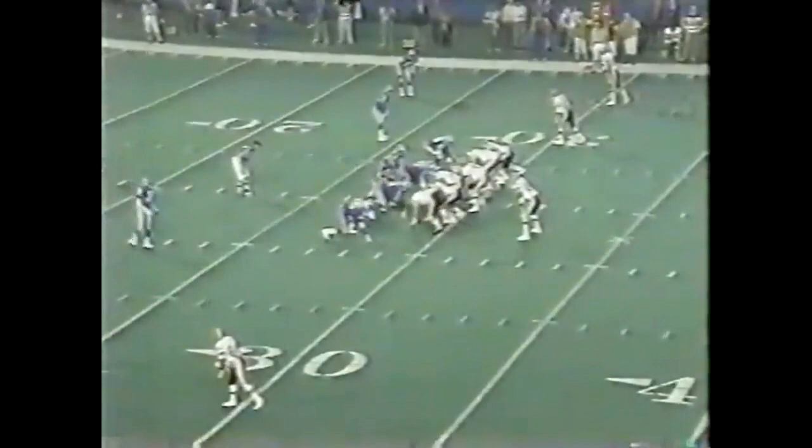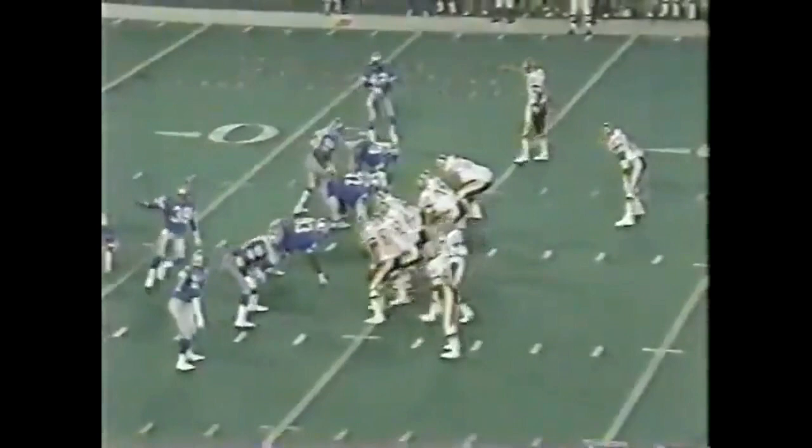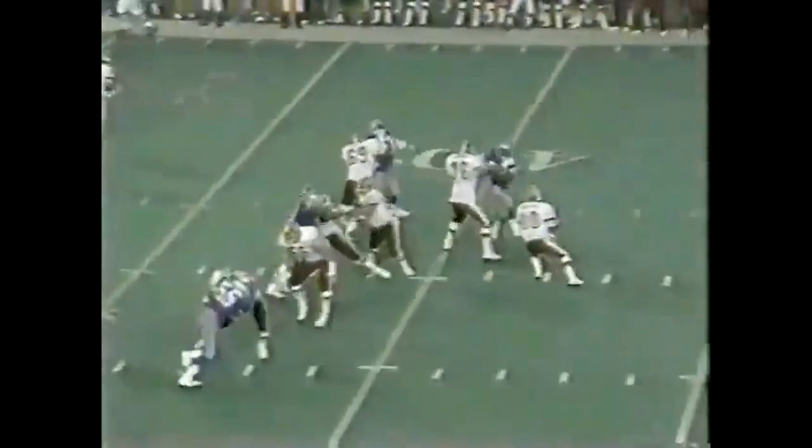Offsides, Redskins, Joe Jacoby. First down, Gary Clark. Inside the 20, still on his feet. And Clark will score. Touchdown, Washington. No flags. Who caught the touchdown pass?